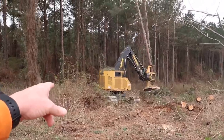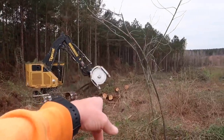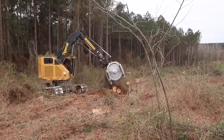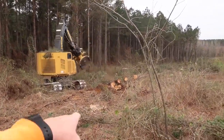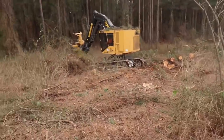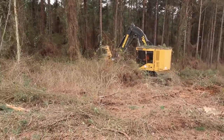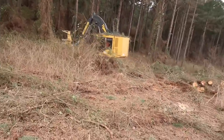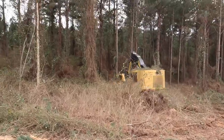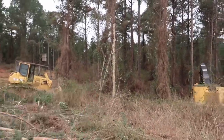About where he just cut them trees, if you're on a rubber tire cutter, how far you would have to back up to get to where those butts are to throw them down. You would have to back that machine all the way up to right in here about where that stump is right there, and then throw them down and then go back after some more. Look at the vines on that tree, and the one to the left of it over there.